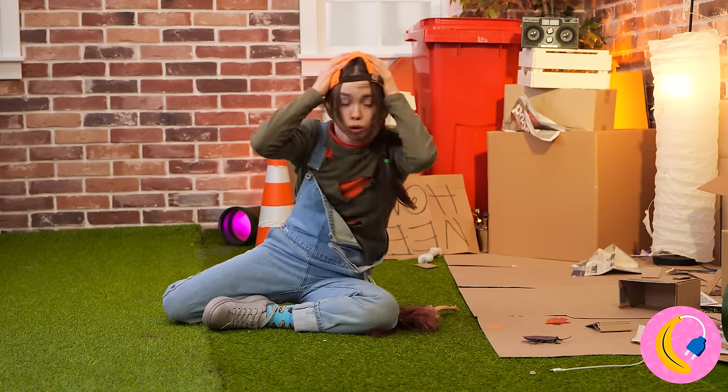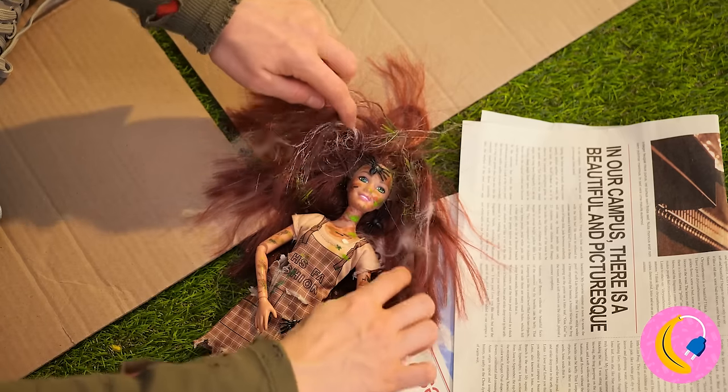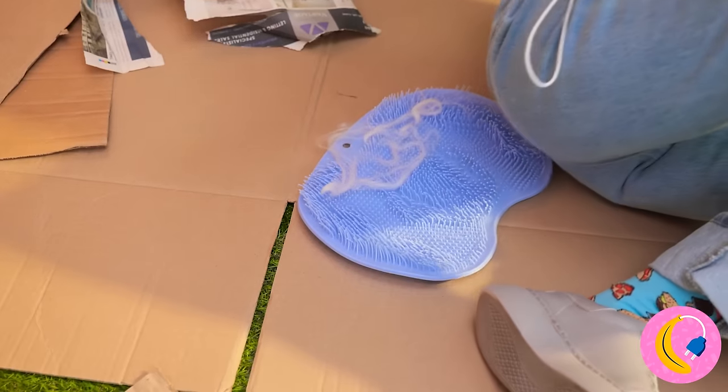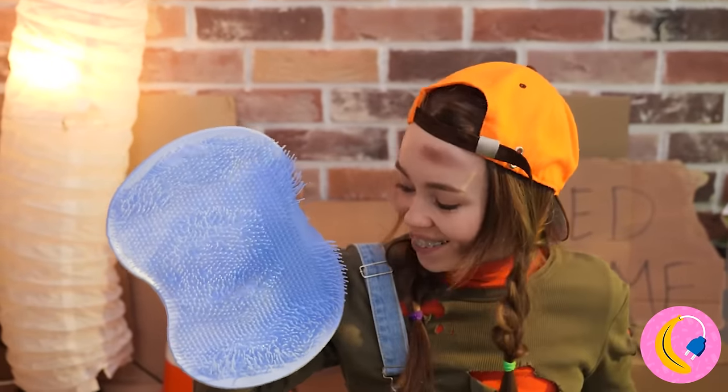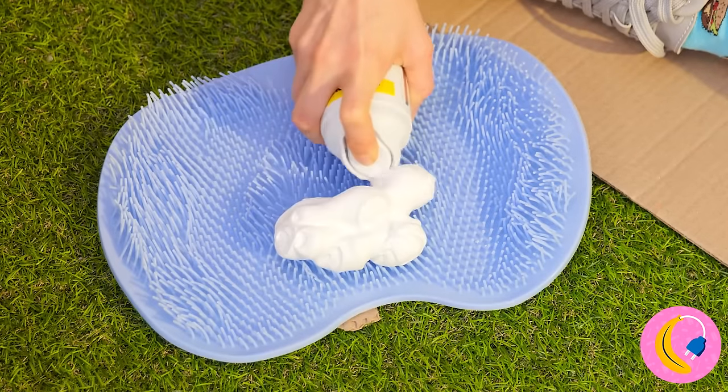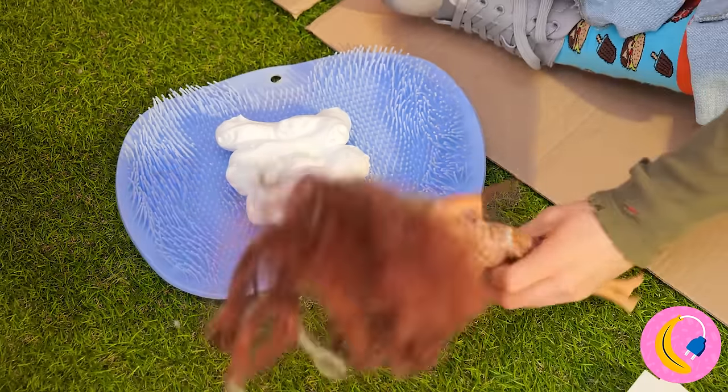Let's see how our other friend is doing. Ooh, she can use a new look too. Grab an old massager. Clear it off and add shaving cream. Now it's time for a little face scrubbing.